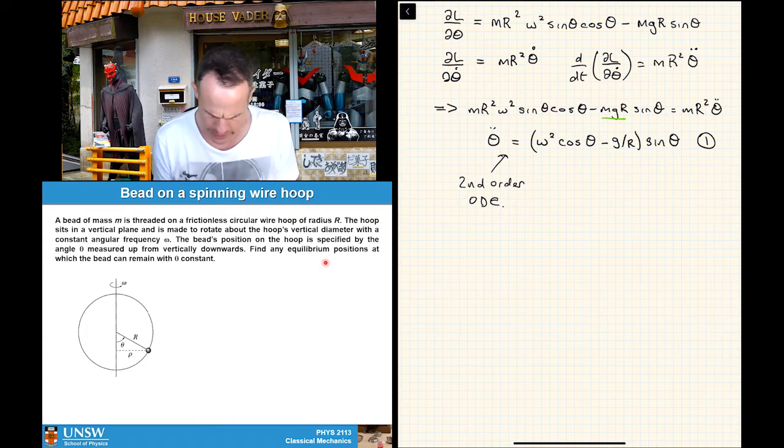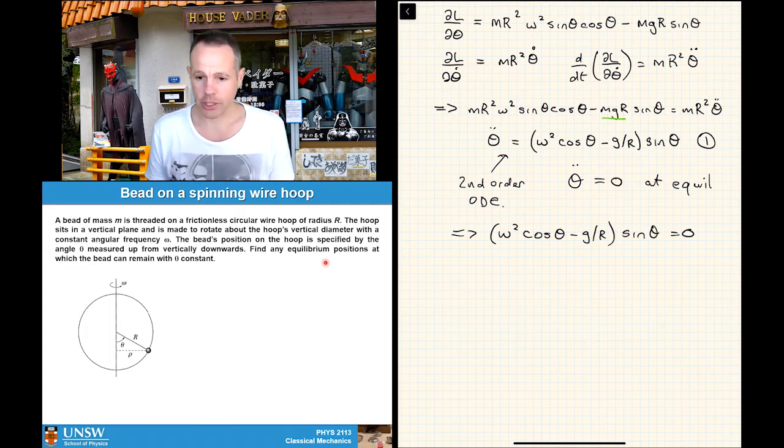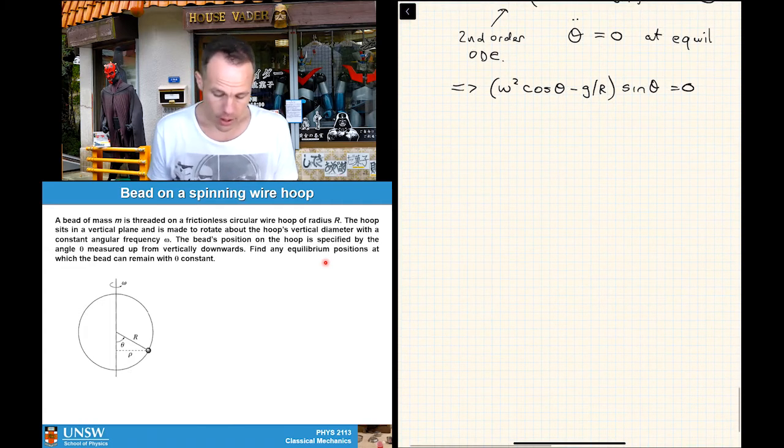So what we really need here is for theta double dot to be equal to 0 at equilibrium. And really what that's saying is that omega squared cos theta minus g on r sine theta is equal to 0. And that's a much easier prospect to solve, right?